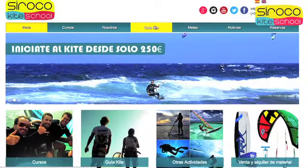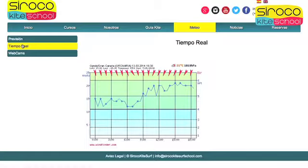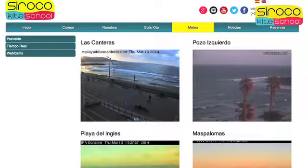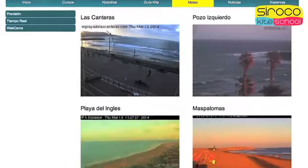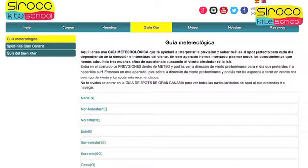The first thing we have to do before going to the beach is to check the forecast. To do it, we have some tools like WindGuru to check the forecast, WindFinder to check the forecast and real-time conditions, and webcams to see the spots. In our website, Sirocco Kite School, you can find all this information together.